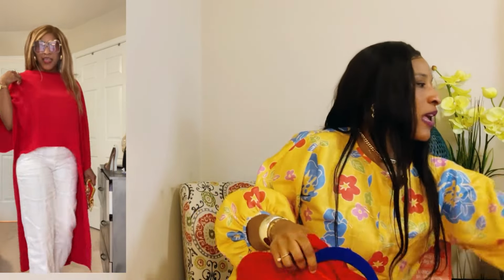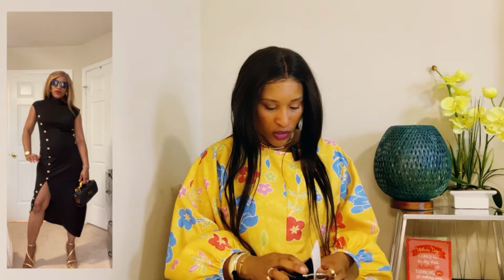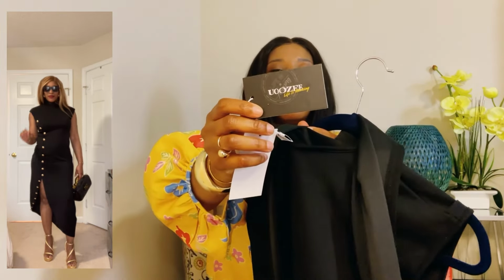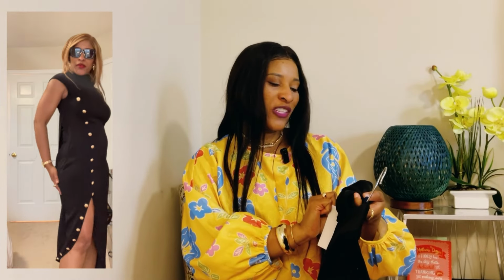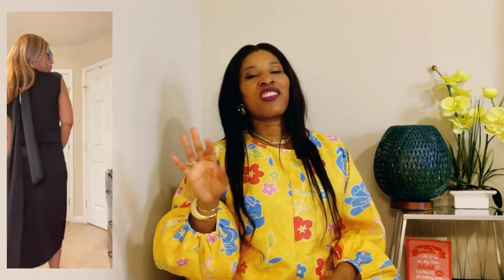The last dress I have to show you guys here is not a Zara dress. It's actually a dress that I bought on Facebook Marketplace. I believe it's a Uzo or U something. Actually, this is the name of the website. Uzo. I don't know if it's Uzi. And so this was, for me, an experiment for what I ordered versus what I got.